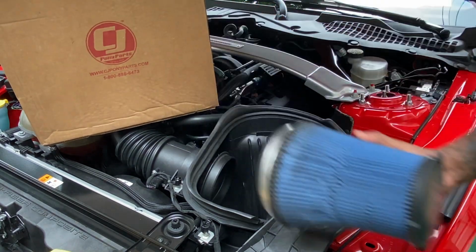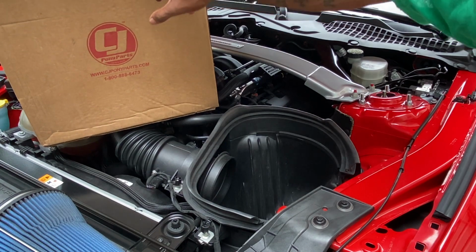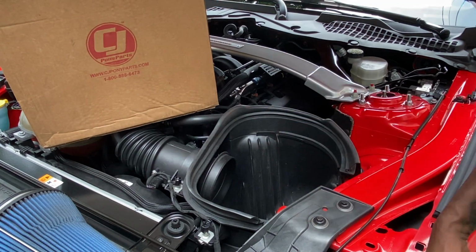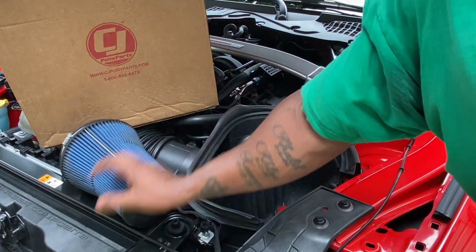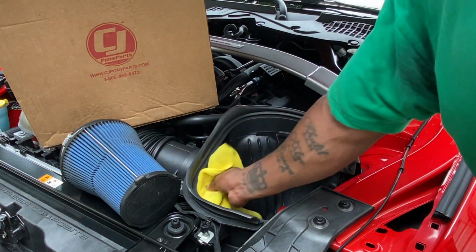But shout out to CJ Pony. I procrastinated, waited till the last minute to order my new air filter, and I received this air filter within 2 days. So shout out to CJ Pony for that. I was really nervous that I was going to get it in time for the track, but they did their thing, man, and they got it to me.